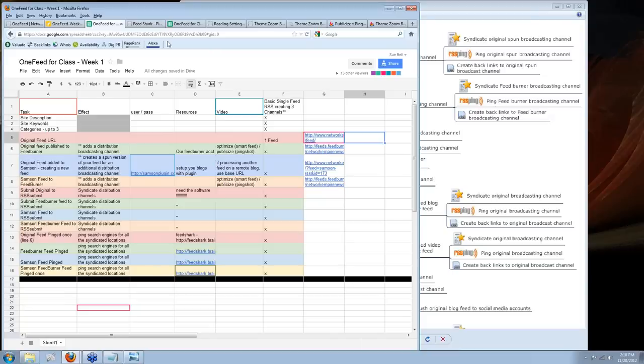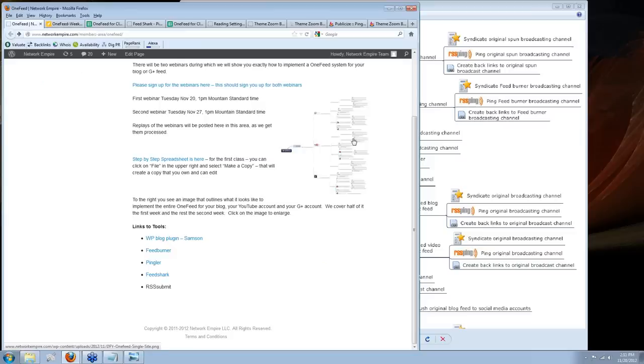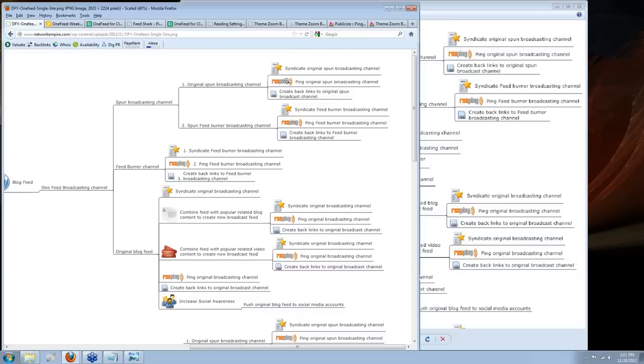Yes, Brian, the mind map is this one? That is actually inside the paid area. It's right here. It's already inside the area, Brian, so go ahead and log in to the members area and click on it, and you can download it. Now the process map is there. What we focused on today was the blog feed.